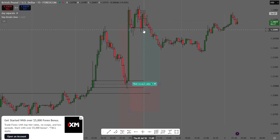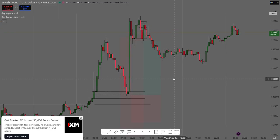My target, as you can see, my target here. You see it here. My target was just here. That is what I was targeting. The market broke, went up, came down. Then there, I wanted to buy. Then the market left me, which is fine. Which is fine.